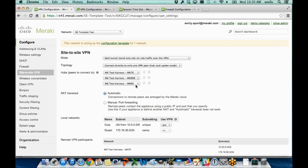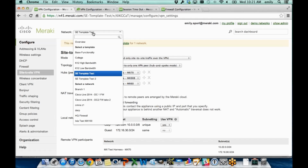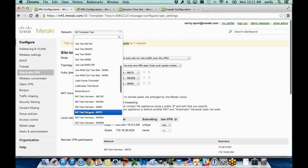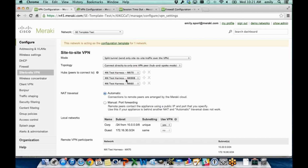And what we're looking at here is a demo setup of how you would configure DC to DC failover, but within the context of a configuration template. So we're not actually looking at a network, we're looking at a template, and you'll see that we have the ability to go in and configure all of the different MX options and functionality from the template. We have a bunch of different templates here that we've identified for this network, but then here's all the individual networks, and we would take these networks and apply templates to them. So any network that gets this template would have the configuration needed for this particular DC to DC failover setup.